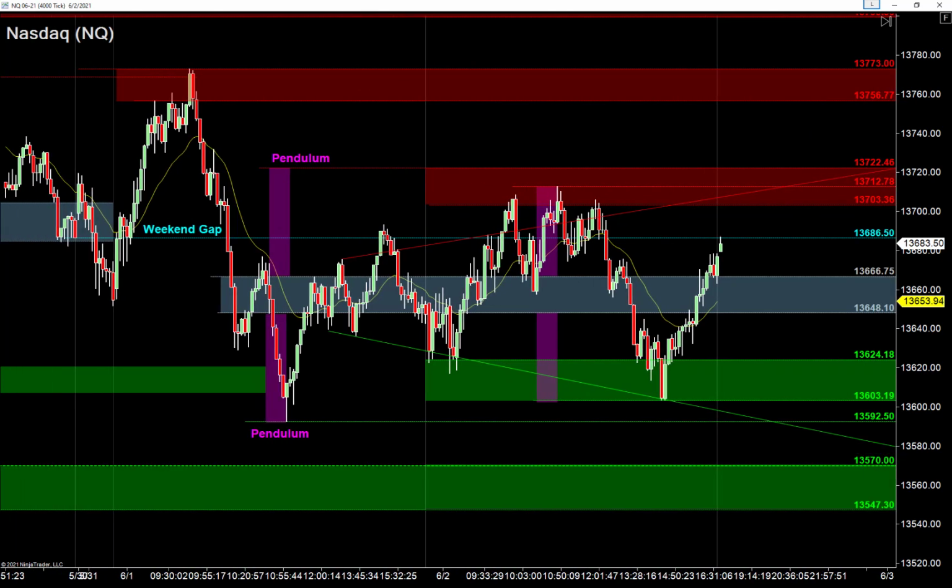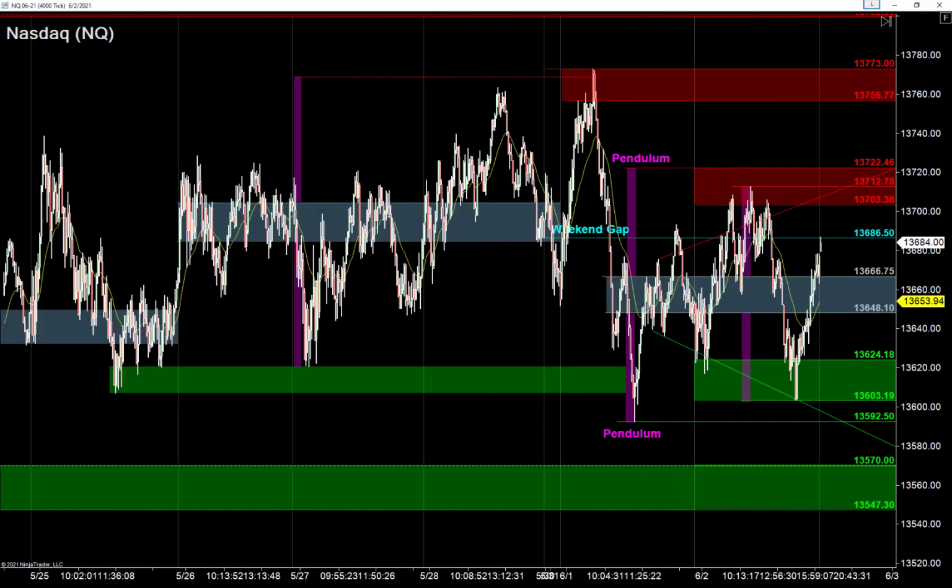So now we know the basics here of how to trade this Nasdaq for tomorrow. Some of the more advanced tactics: how do we buy this thing? It's going to be difficult to get long. It definitely is. The biggest problem we have in the Nasdaq right now is look left. I mean, look at all of these tops up here.